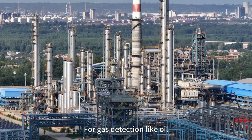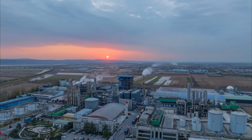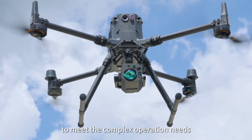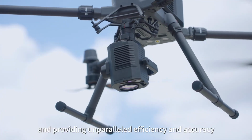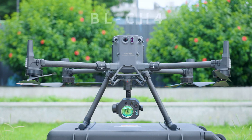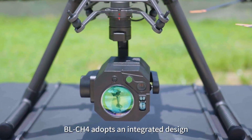for gas detection like oil and gas pipeline inspection, refinery inspection, industrial park, landfill. BLV Tech is committed to meet complex operation needs of customers and providing unparalleled efficiency and accuracy. Now, BLV Tech has launched the flagship drone payload, BL-CH4, a lightweight drone-based laser methane detection sensor.